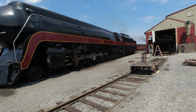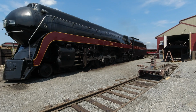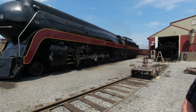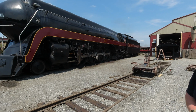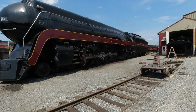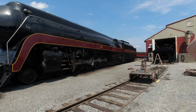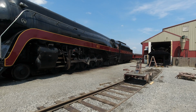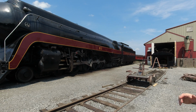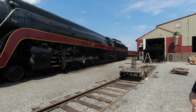So 611, despite weighing over 400 tons, a group of 6 people could actually pull this locomotive. Really? Yes. Or one big strong dude, maybe. No, it's just that well balanced because of the roller bearing technology. That's amazing. 611 makes 5,400 horsepower at 40 miles an hour. It's got 70-inch drive wheels, and it has a top speed listed of 110 miles an hour.